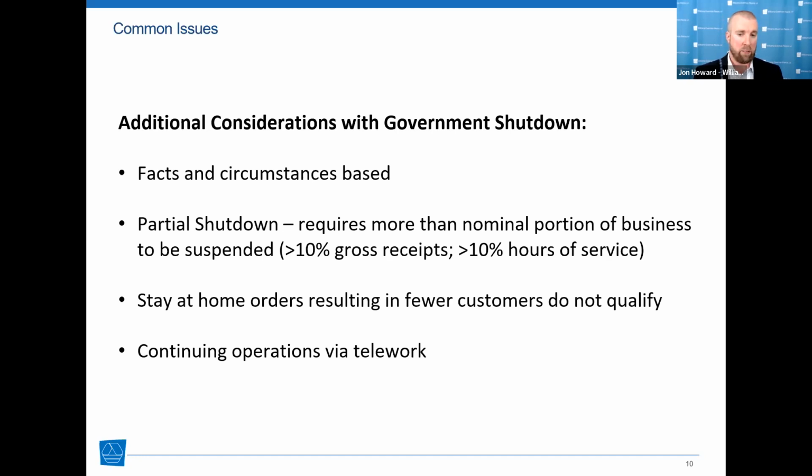So example of this would be if you had a restaurant with no on-site dining, but they were still providing curbside service. Or if you had a retailer that was having to close its storefront locations, but were still able to operate online. Also, it's worth pointing out that a reduction in hours of operations is considered a partial suspension of operations, and you don't have to apply those safe harbor tests there.